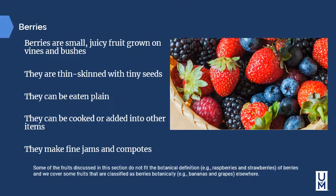Some of the fruits discussed in this section do not fit botanical definitions of fruits, such as raspberries and strawberries, berries in particular, and we cover some fruits that are classified as berries botanically, such as bananas or grapes, elsewhere.